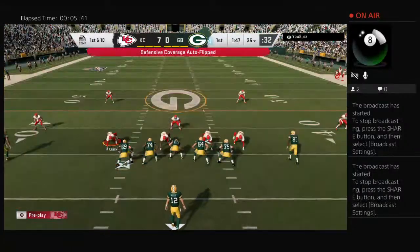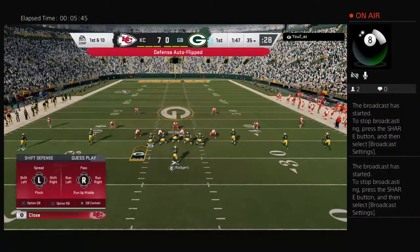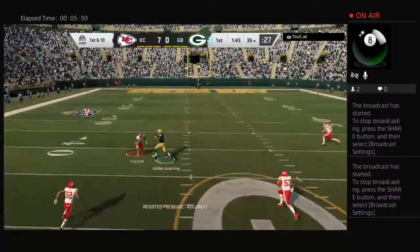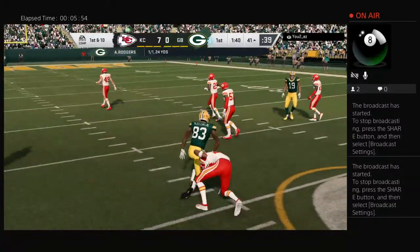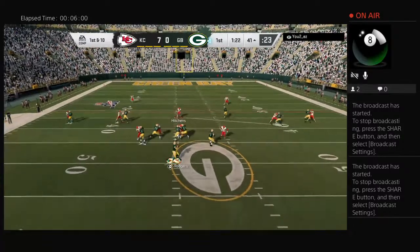Ball up to the 35 now as they come up on first and 10. Shotgun now for Rodgers. Man open, that's Marquez Valdez-Scantling. And he'll have it past midfield almost to the 40 before being taken down. Call that a very strong gain of 24.